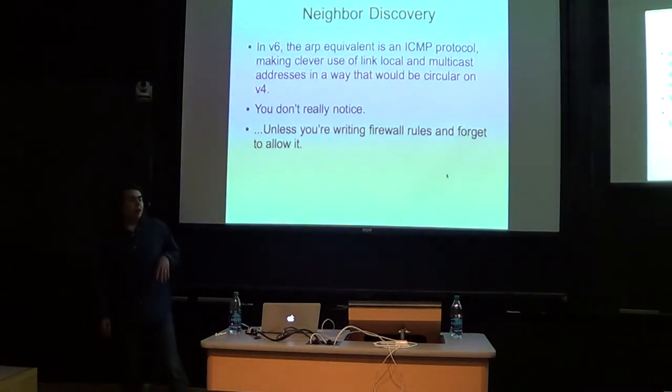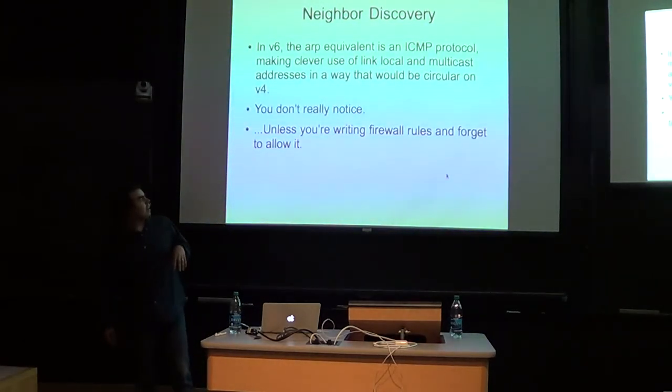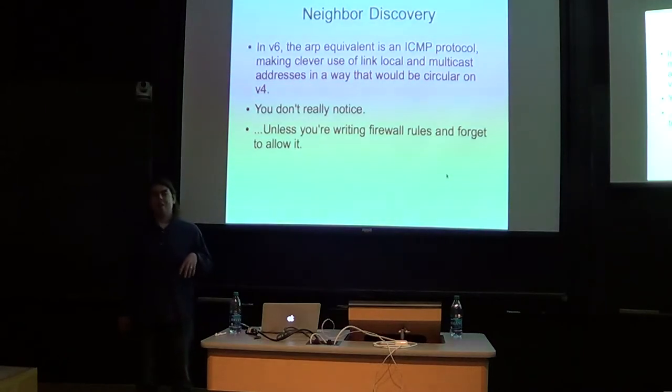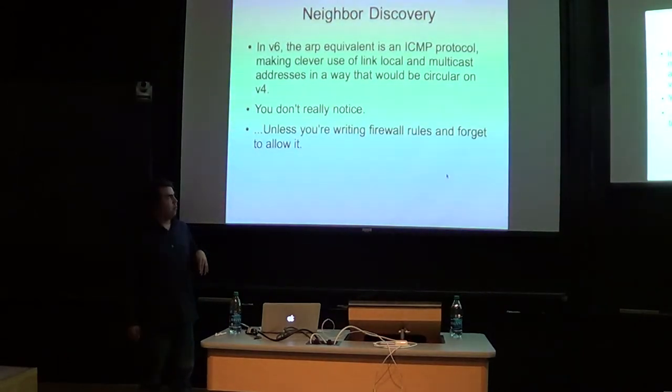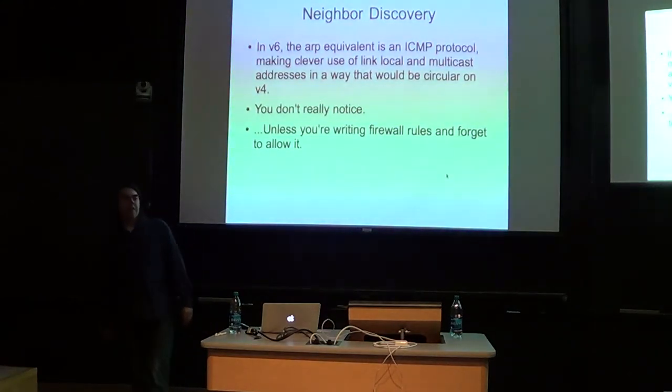Okay, move on. A couple times now I've written firewall rules and forgotten, oh yeah, ARP is an ICMP protocol now. And then 10, 15 minutes wondering why nothing worked.